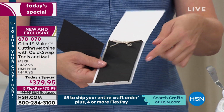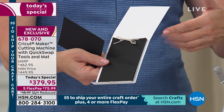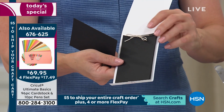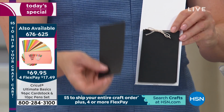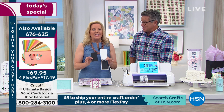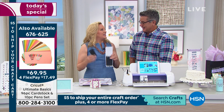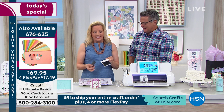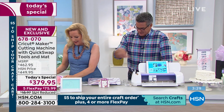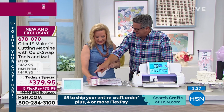So when in the Design Space software, you're now able to choose cut, draw, score, perf, engrave. You see what I'm saying? Wavy. Yeah, and it's one machine. It's a line choice in the software. That's just, I mean. It is one machine that does it all. I mean, when I look at all the different jobs that this machine just did to make that, it's incredible.